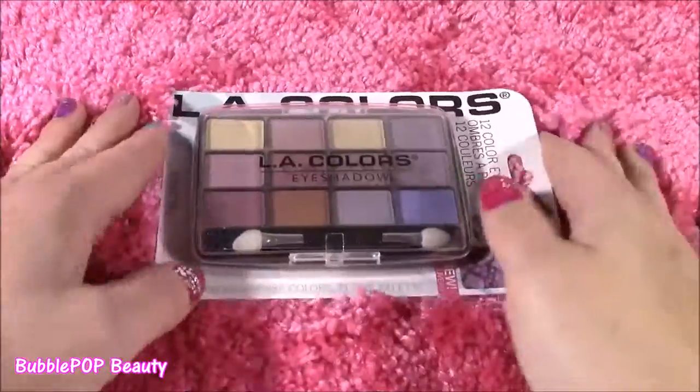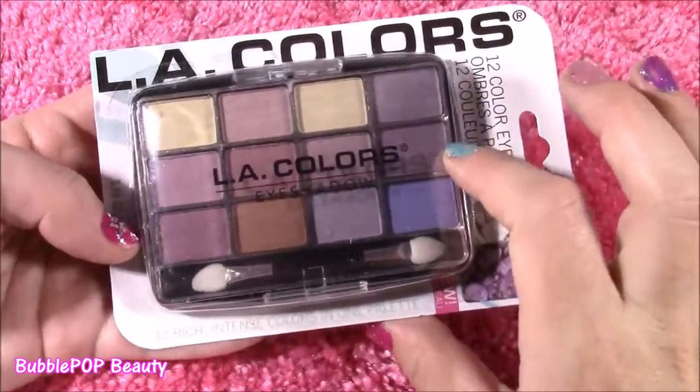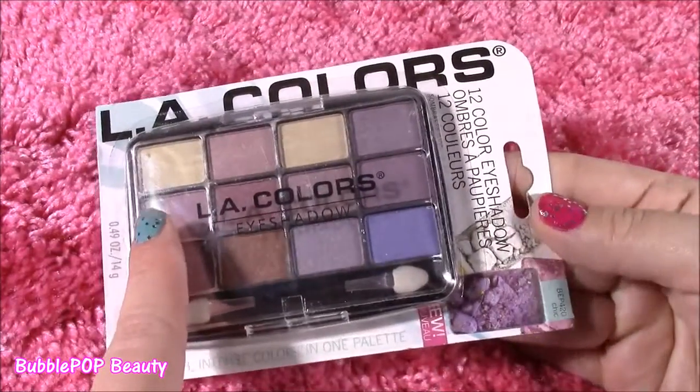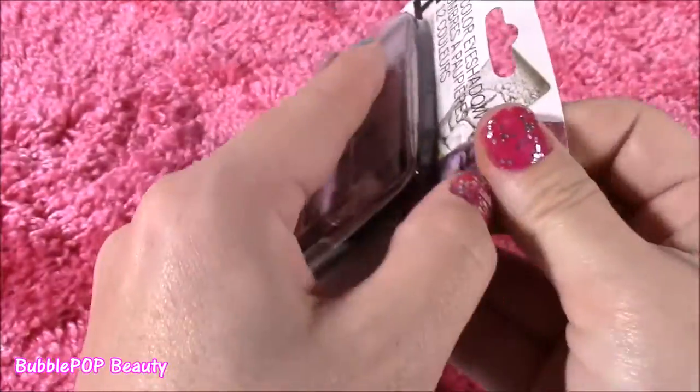Let's try the other one I found. This is the last of the eyeshadows. I actually found this 12 color palette. These colors look a little bit better and these are not matte. They have a little shimmer to them. This is called Chic. Open it.